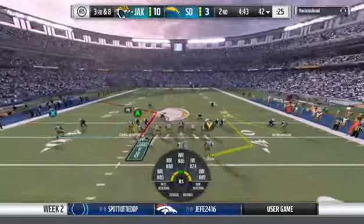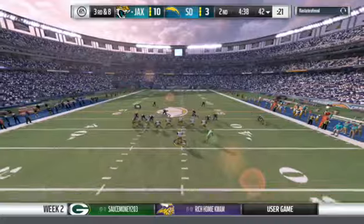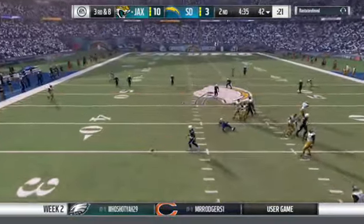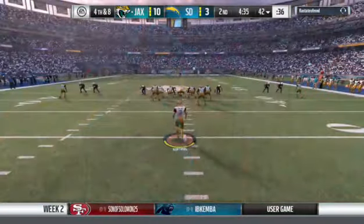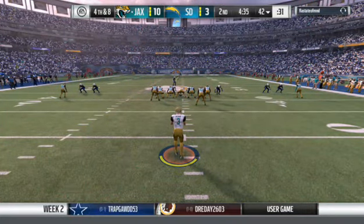And on 3rd and 8, defensively, they're going to beef up the secondary. 6 defensive backs. From the gun, it's Bortles. And he dropped it. Now it was tipped. Altered the ball a little bit, but he dropped it. And now 4th down. So on 4th down, here's Brad Nortman on the way.